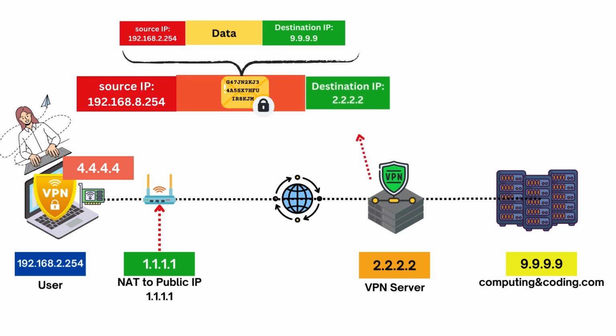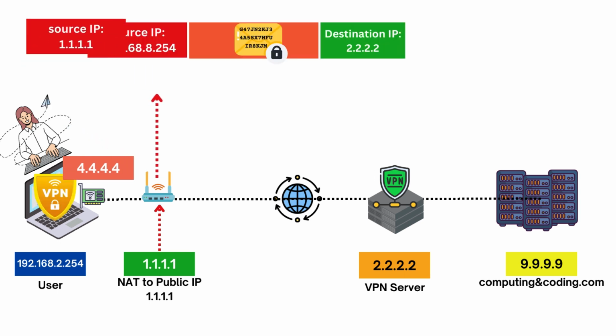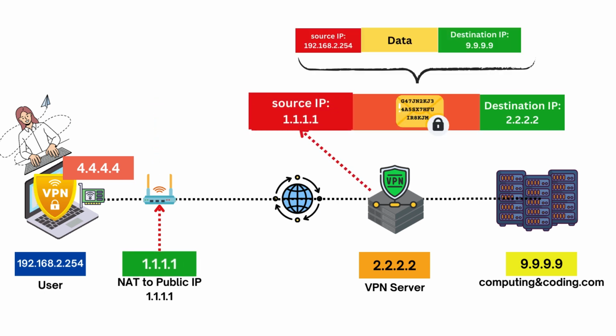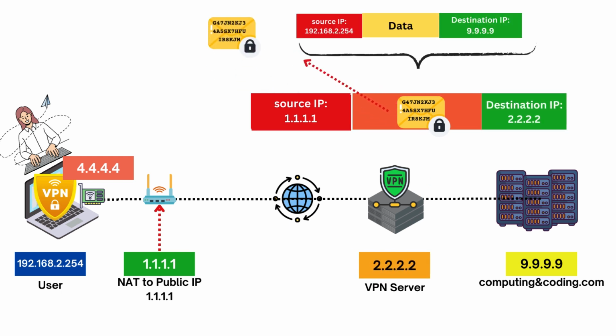In our example, the IP address of the VPN server is 2.2.2.2. Now the VPN client will forward the packet to the ISP router, which will then change the source IP address to the public IP address of 1.1.1.1. Once the packet reaches the VPN server, the outer packet has a source IP of 1.1.1.1 and a destination address of 2.2.2.2. Now, the VPN server opens the inner packet and finds the original sender and receiver.